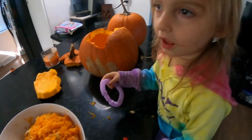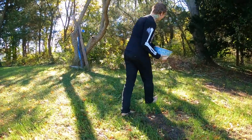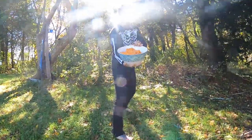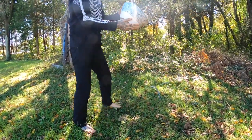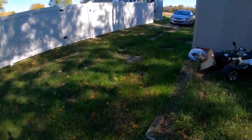Here's the guts from the pumpkins that we're gonna go toss out in the woods. You ready to do that? All right, Summer's filming. Try and film this. All right, here's all the guts. Point into the woods. All right, back to the pumpkins. Let's go.